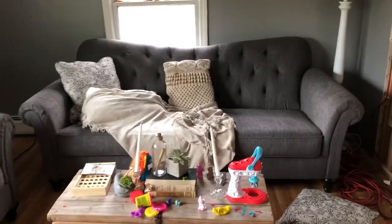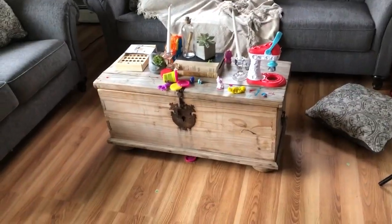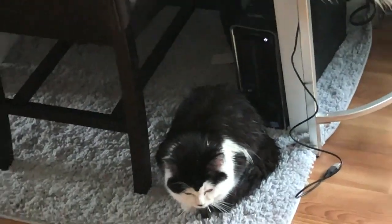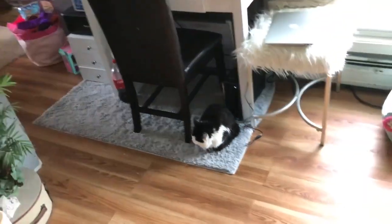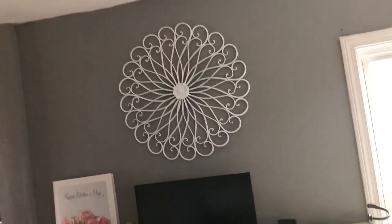Excuse the mess at the moment, but my new couches, nothing really has changed from there. Still old coffee table. Well, it's technically a chest. Still wanna get a big area rug, but we did this little section. Hi, Bubble. You're all wet because you were just outside. Oh, my computer's on too. But we did this little office space.